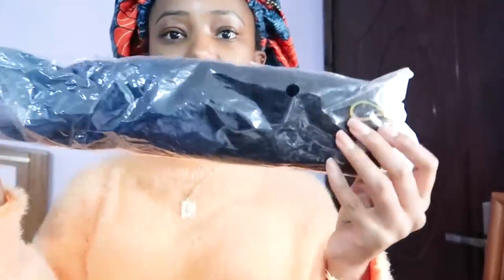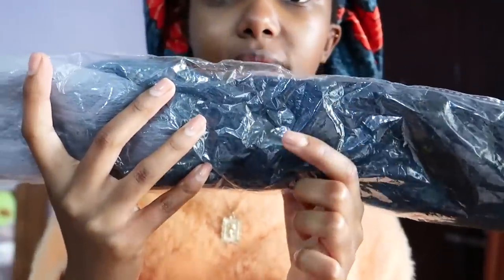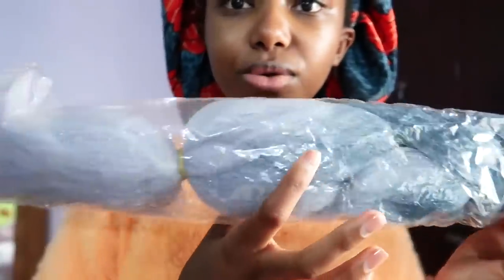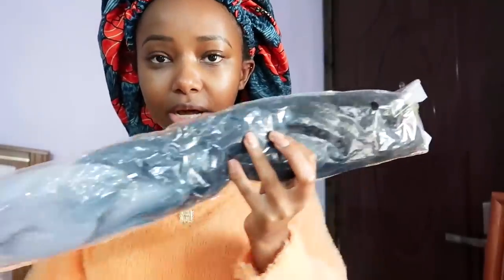And these are the braids I chose to use. As you can see, they start out black and then they go into a really, really dark bluish color. Then they move to a lighter blue and finally they become white. So I'm really excited for some new color in my hair.